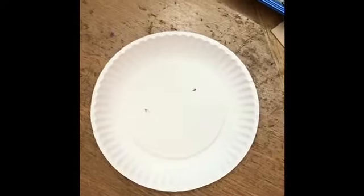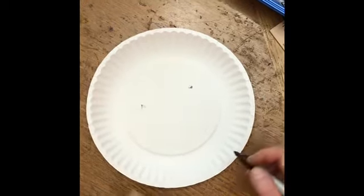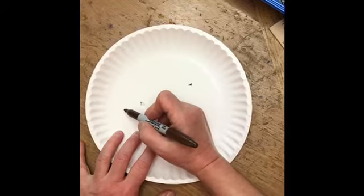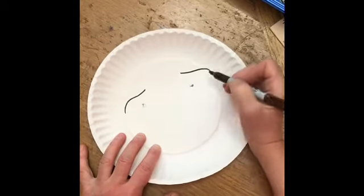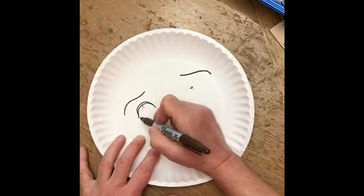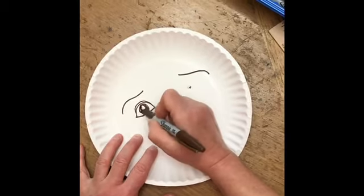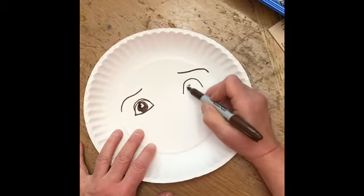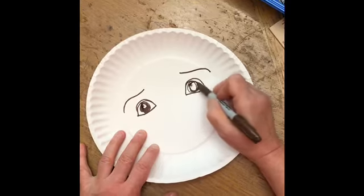The next mask we'll make is going to show fear, which is a lot like surprise, only we've already established that whatever there is in your environment is something that you should be afraid of. So the eyebrows are different. They're not just lifted up. They're a little more tense across your forehead. The lower eyelids are more tense too.